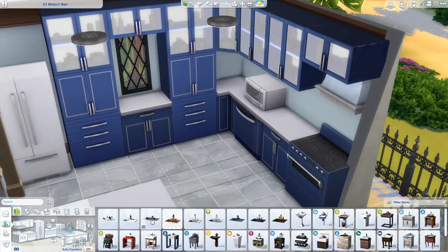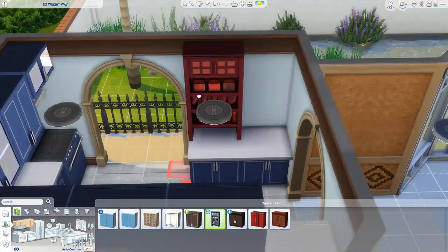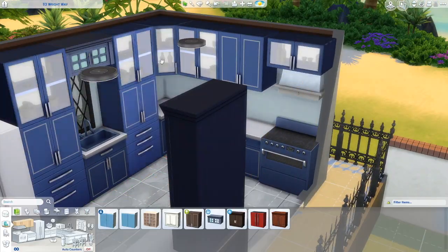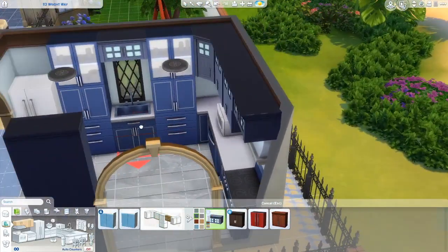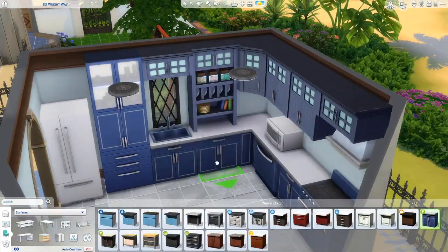As for the back foyer, I just stuck a bunch of recreational items back there. I don't like the llama table, and I actually put a bar back there because I figured the grandmother, well, I gave her the mixologist aspiration, so I figured she'd want to become a bartender type thing.